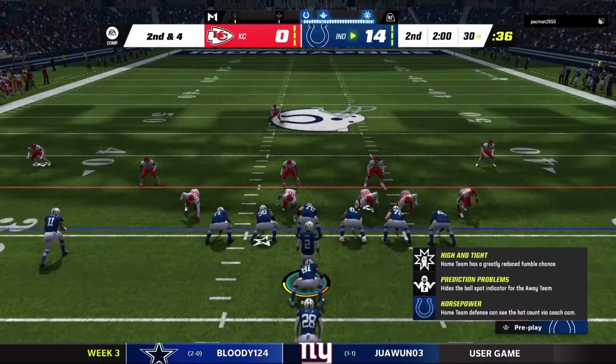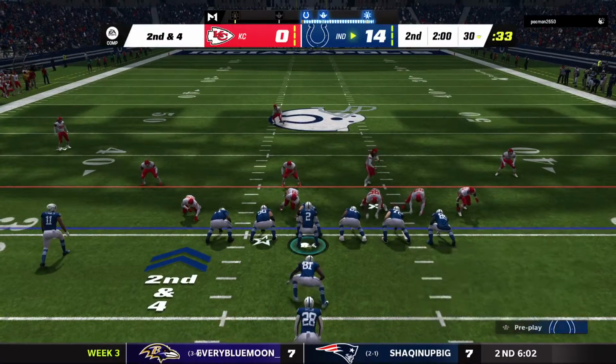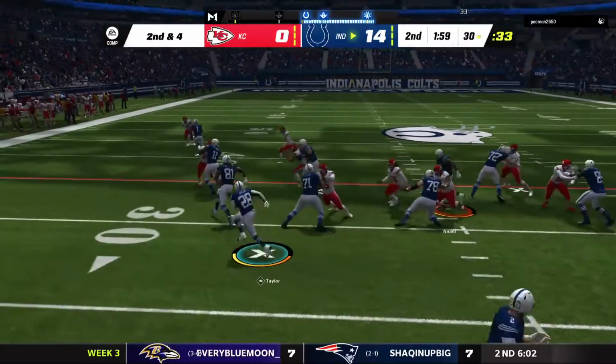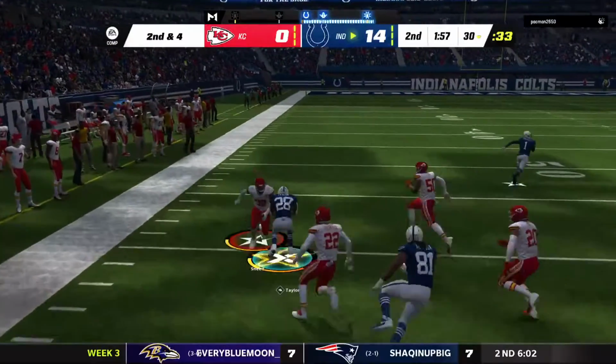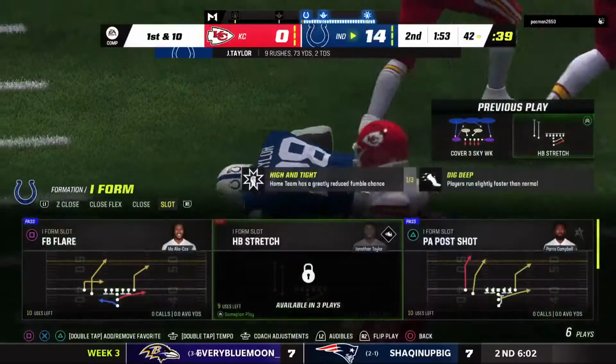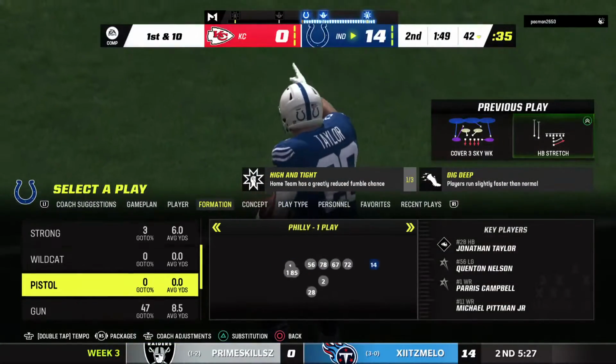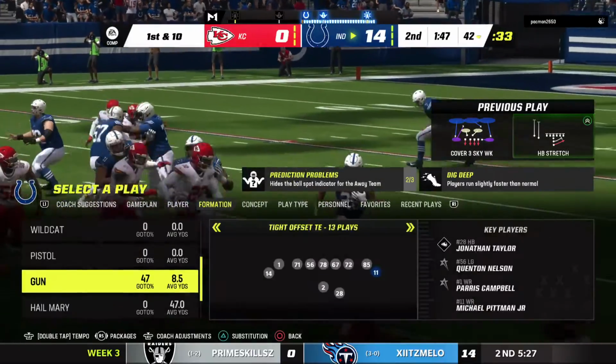With the ball on the 30, here's 2nd and 4. Again, it's Taylor. And they get him down, but not before he takes it across the 40-yard line. 73 yards rushing for him as he has been tough to stop here this first half.